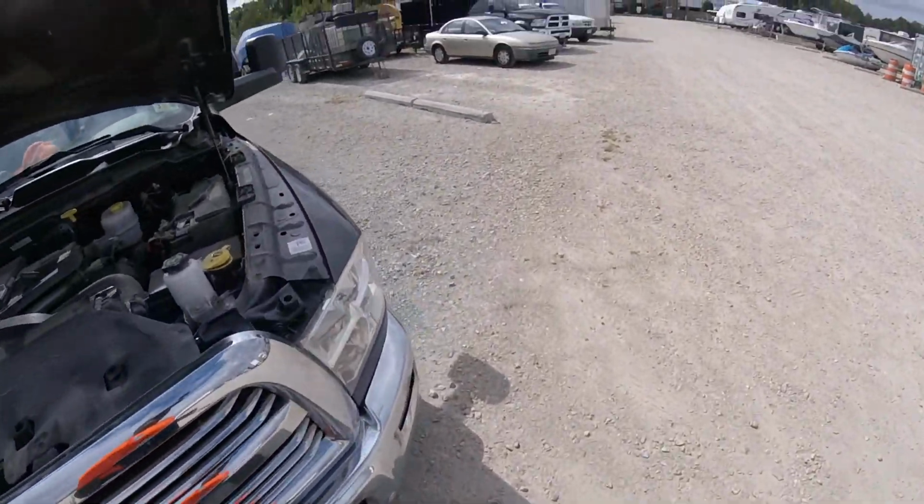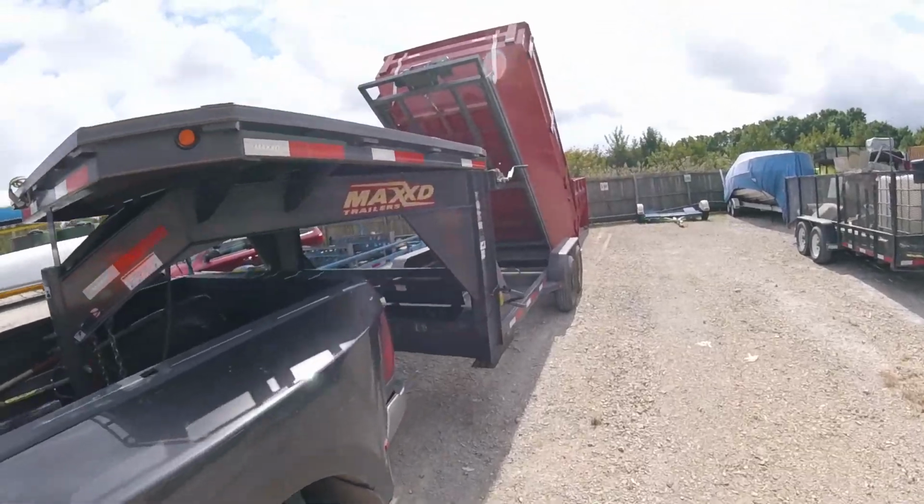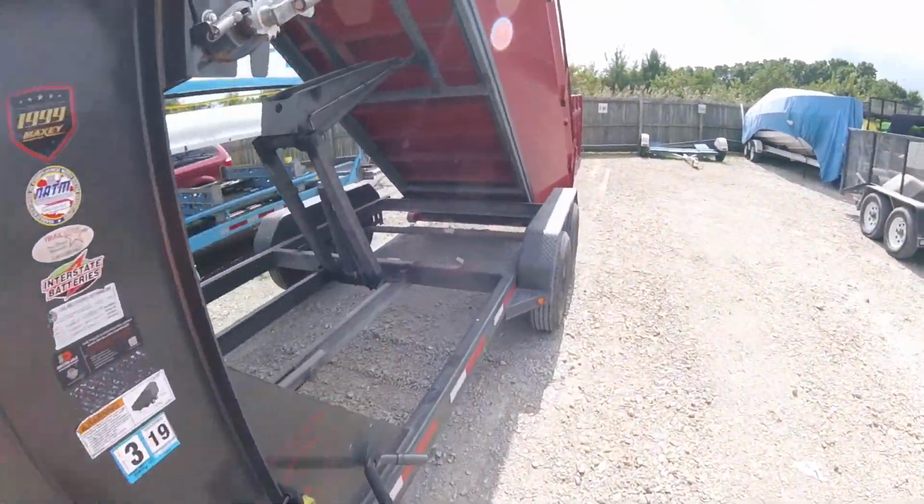So once he goes over here, he's gonna rock around. He's gonna check the trailer. He's gonna check all the lights. He's gonna climb back here. This is the same, all the trailers are set up the same.